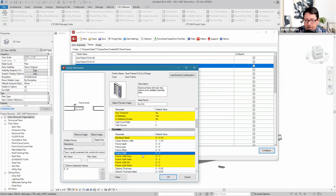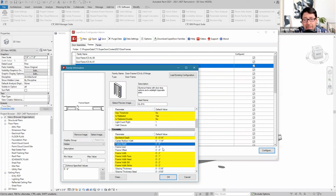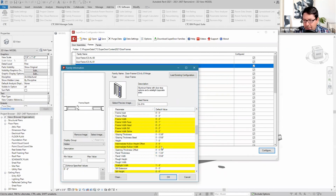The ones that are yellow, those will show up inside of SuperDoor Configurator once I go over to that area and start looking at its parameter values. I've got the chance to change those later. These that are showing up as white, these are not going to be available to change later, so you need to go ahead and pre-configure these at this point. Or you could wait, and once it's inserted into your model, then just like any other instance parameter or type parameter, you'll have the ability to change those values later.